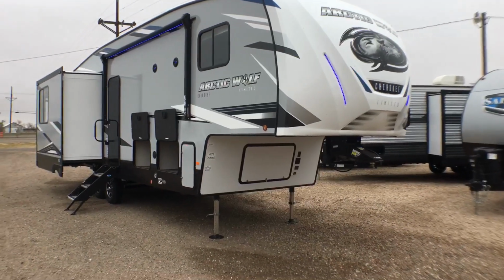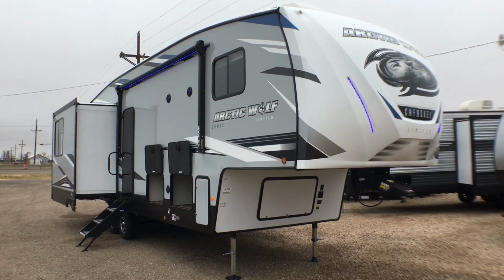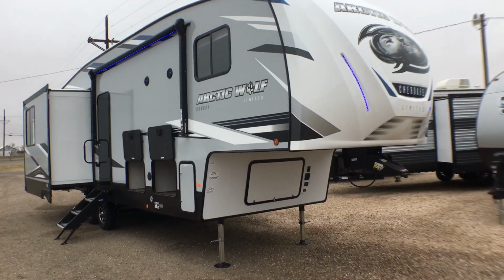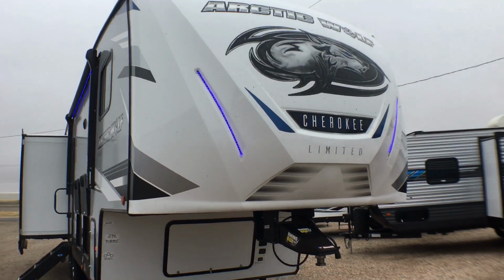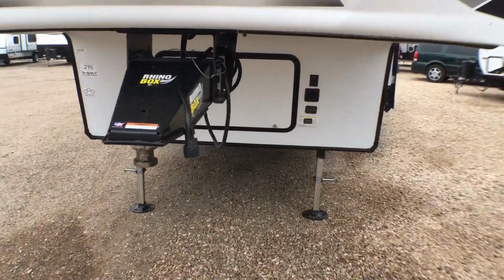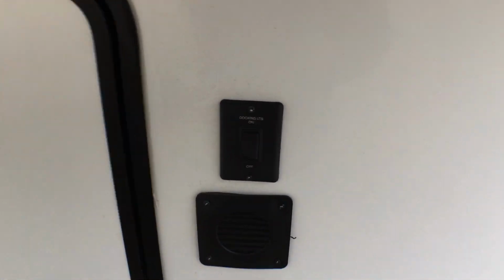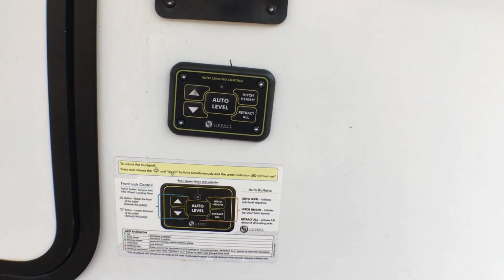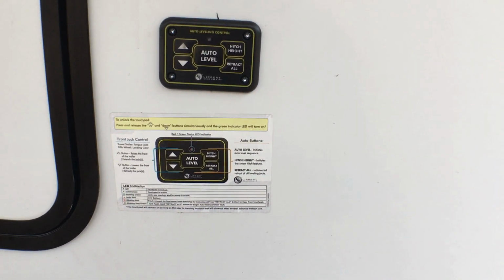Alright guys, so we're on the exterior of the 2021.5 Arctic Wolf 298 LB. As you can see, it is a nice gray in color. You can also notice the new graphics there. Starting up front, you do have a one-piece fiberglass front cap with LED lights. Rhino box hitch pin, or a kingpin box I should say. And then underneath here, you have your docking light switch, as well as your automatic leveling controls. So this is going to be where you're going to be operating on most of the time, but again, you can do it from the pad on the inside.